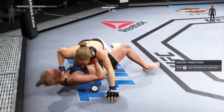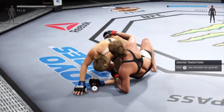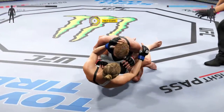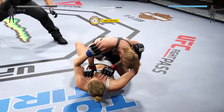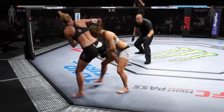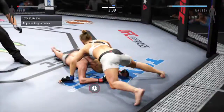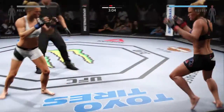Side control. Nicely done. Oh, beautiful sweep. Huge left hand. Transitions to side control. Nice sweep. Very good. She's now established side control again. Good scramble.